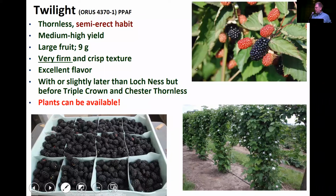Our newer release, Twilight, is right on top of Triple Crown, but much firmer than Triple Crown. This is what I would replace Triple Crown with. Triple Crown's hard to beat for flavor and sweetness, but this one is so much firmer, and it's got that nice, seems like consumers like a pop, whether it's in blueberries or in blackberries, that sort of textural quality, and this one has that nice kind of pop. Even though it's very firm and crisp, it will get UV damage when the temperatures shoot up to above 90 after being relatively moderate.